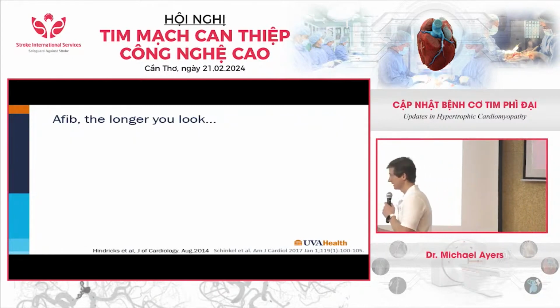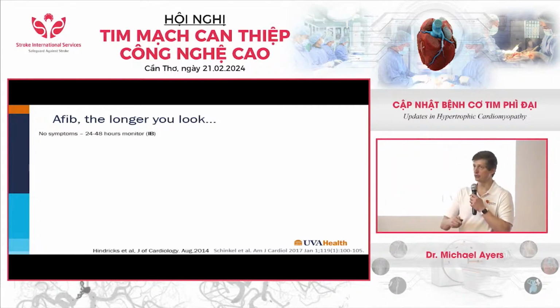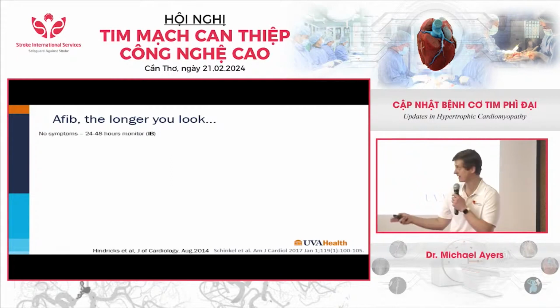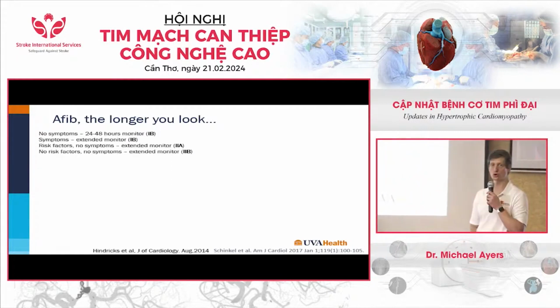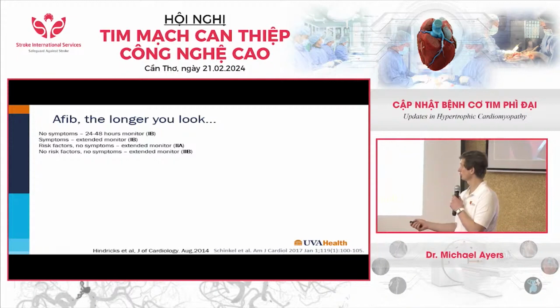Briefly, and this will be of interest, I think, for our stroke colleagues later, it turns out about 40% of HCM patients develop atrial fibrillation, and their risk of stroke is somewhere around 4-fold higher than you would have predicted with normal calculators. So the guidelines recognize that fact, and they say, whether you have symptoms or not, you should be screening these patients for atrial fibrillation every year. Longer screening can even be considered in a patient with no risk factors and no symptoms.